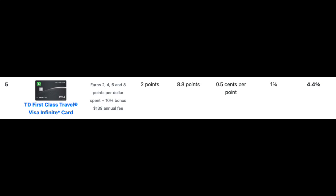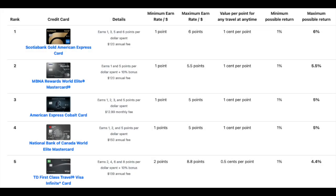And the card earns 2, 4, 6, and 8 points per dollar. Plus, it also gives a 10% bonus annually on your spending up to, I believe, 10,000 bonus points per year, but somebody may have to correct me because I don't have it in front of me. So it earns up to 8.8 points per dollar spent on the card. And at half a cent per point, it's a 4.4% return. And so those are your top 5 cards for booking travel through the credit card rewards travel agencies.